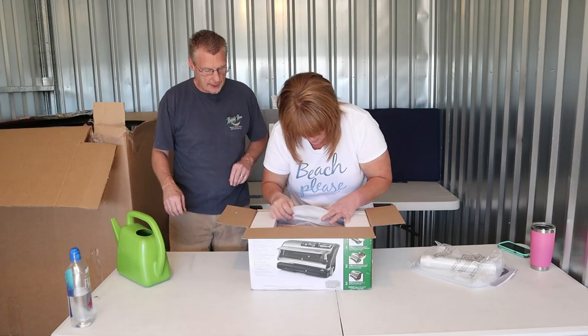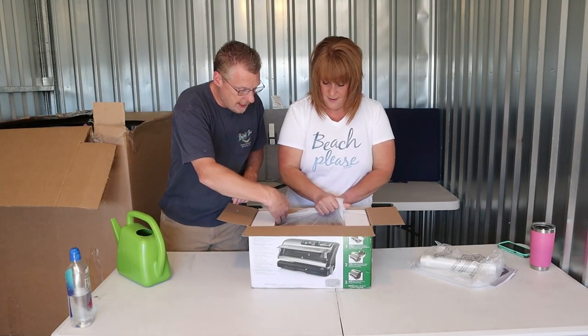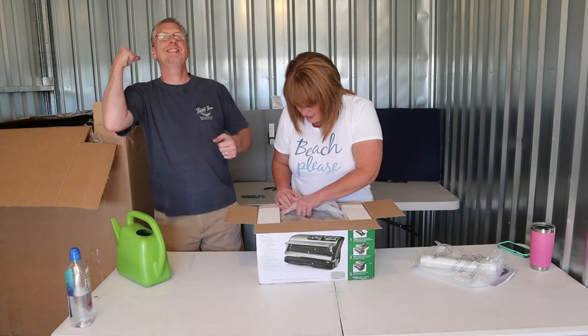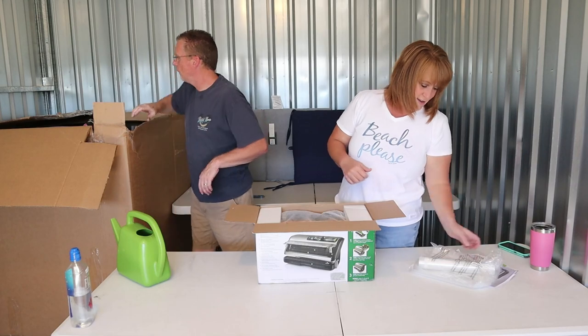Is that the right one that's supposed to be in there? You know what, though? This is made to fit these specific pieces of styrofoam. You wouldn't be able to put a different shaped machine in it. There's the tape. Yes! This is brand new, you guys. That's a winner. This is awesome. Woo!